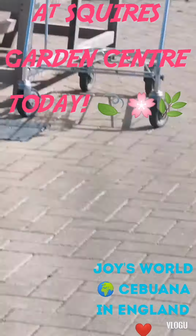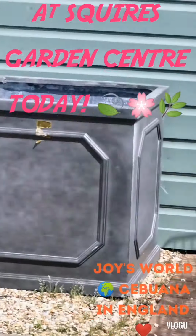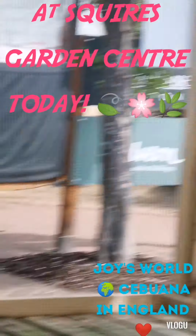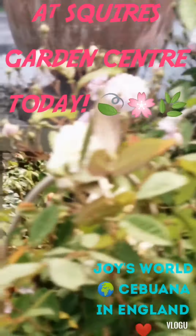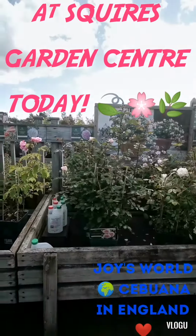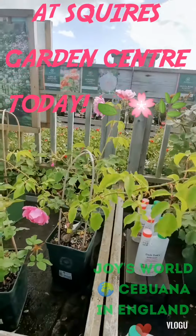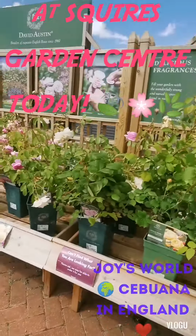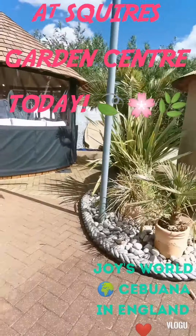And now we are here in the squares. We get some trolley. Oh, the roses is here. I see. That's the roses section. Oh, the peony. Oh, we didn't have yet white peony.